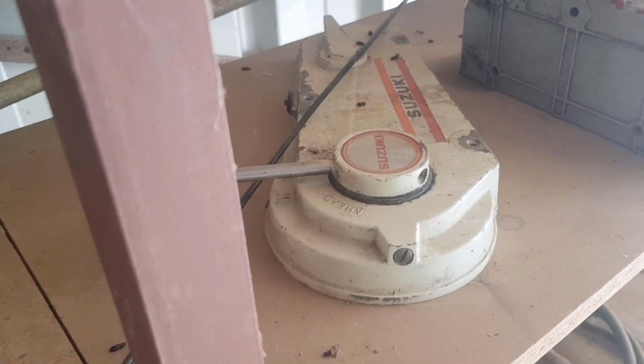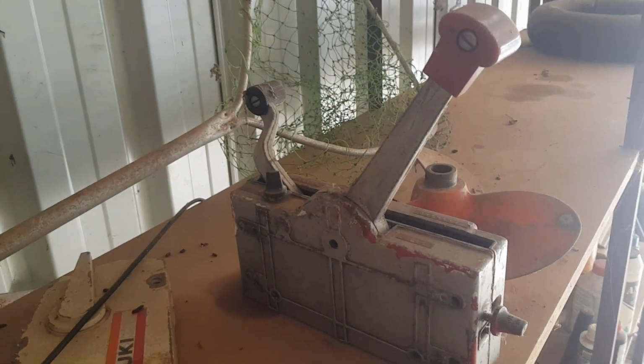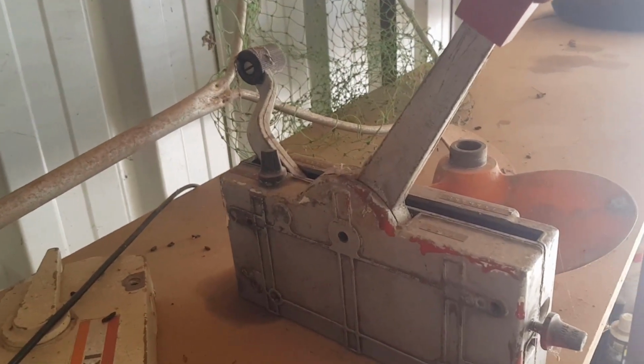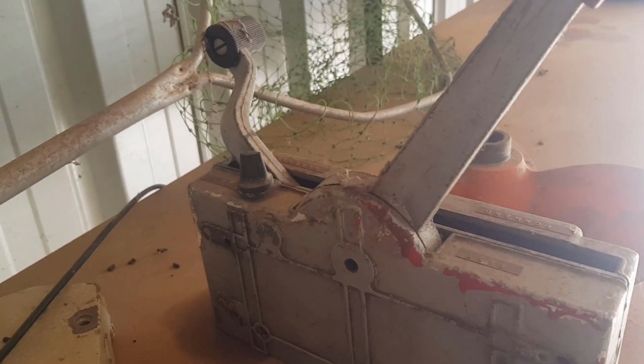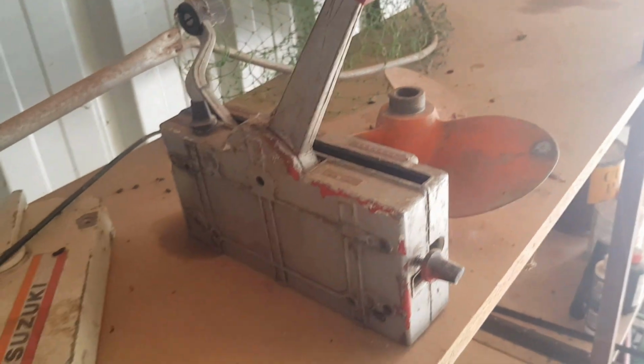What's down here? I don't even know what that Suzuki thing is. Oh, and these look like speed controls from a boat. Forward, reverse, it looks like something like that. There's a propeller there as well. So a bit of interesting stuff on this shelf.